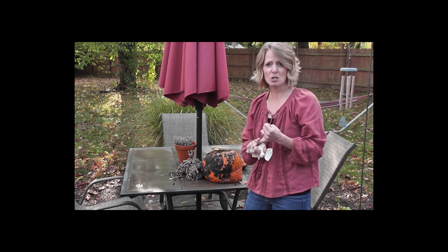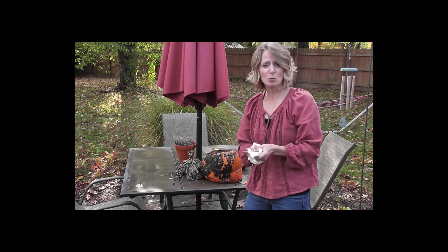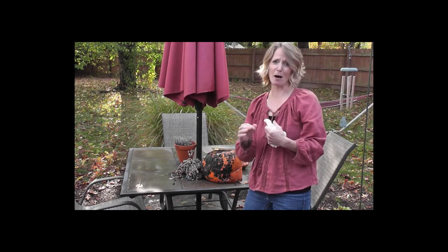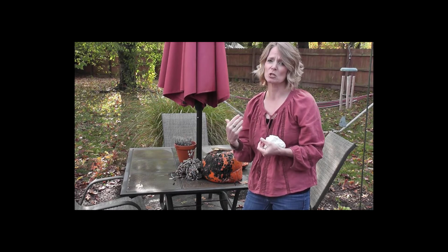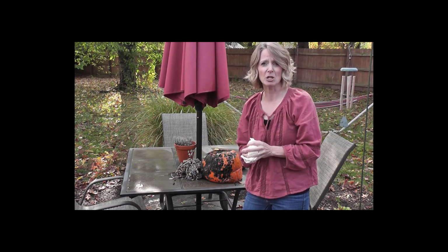So we've got to have oxygen, we've got to have water, and we've got to have heat. And those things are really going to start breaking this down more than it is right now. But I'd say after 3 weeks, after the addition of our compost, our worms, and our newspaper, this is a much more rapid decomposition than just a carved pumpkin without anything in it.